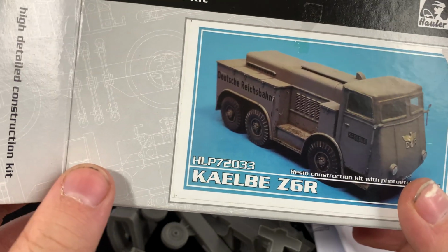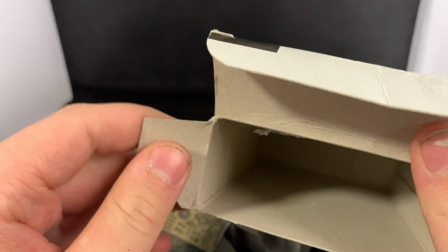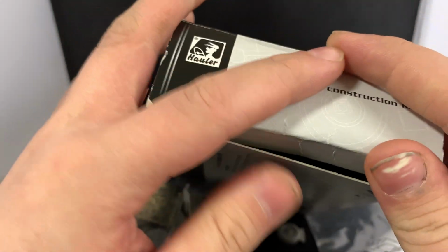This is an all resin kit of this Kaelble Z6R. I'm not sure how to say it. I don't really have any interest in this model. As you can see, there's a ticket. I've just put it inside.